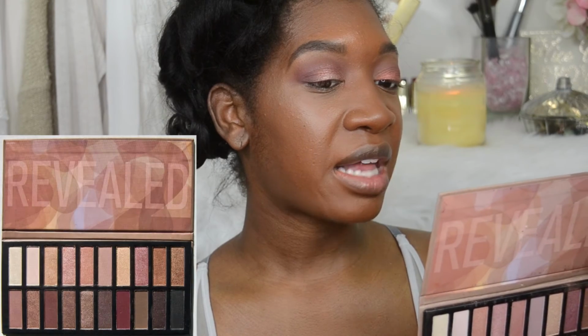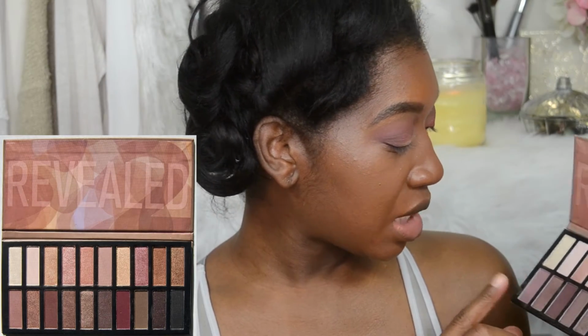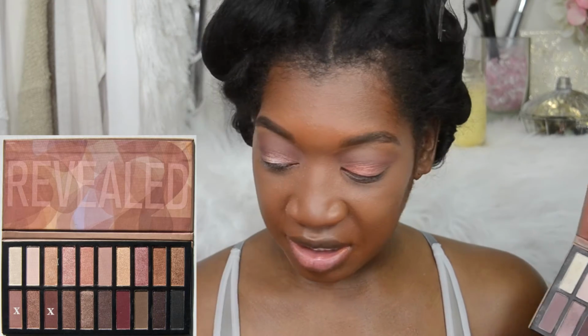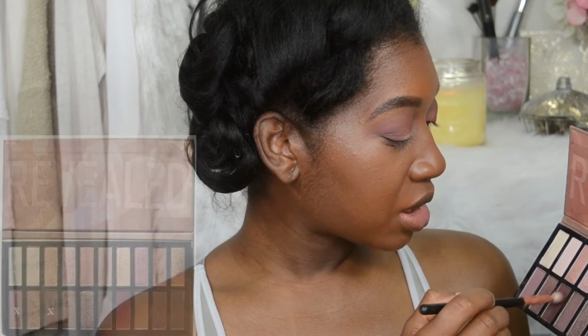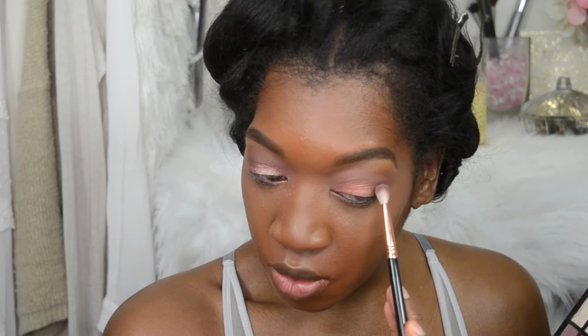So now I'm gonna go into a palette because I've been using singles up until this point. And I am gonna take the Revealed palette, and this is Revealed 2 by Coastal Scents. I'm gonna take number 13 and number 11. And I already did this eye. I completed this eye. So what I want to do is take my Sigma blending brush E25. I'll take both of those colors, and I'm going to apply that to the outer corner.